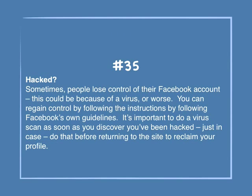Number 35. Hacked? Sometimes people lose control of their Facebook account. This could be because of a virus or worse. You can regain control by following Facebook's own guidelines. It's important to do a virus scan as soon as you discover you've been hacked, just in case. Do that before returning to the site to reclaim your profile.